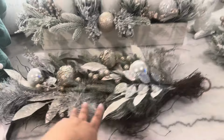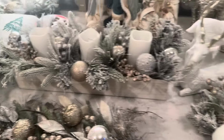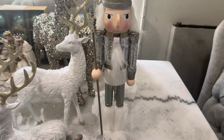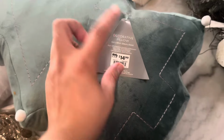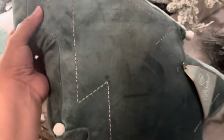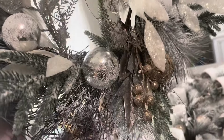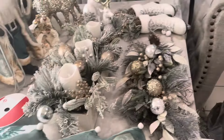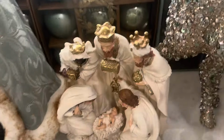This one here was from Big Lots. This candle holder, it was from Big Lots too. This nutcracker was from Big Lots. What else? These were from Big Lots, as you can see here. I bought this one and that one that says Merry Christmas. I also bought the wreath, which is this one right here, also from Big Lots. And let me see, what else is from Big Lots? Oh yes, this one right here, it's from Big Lots.